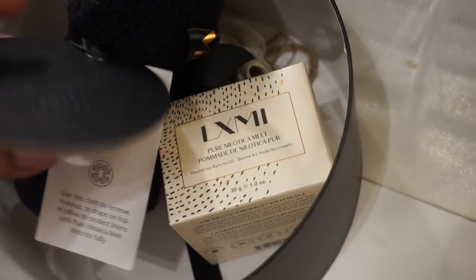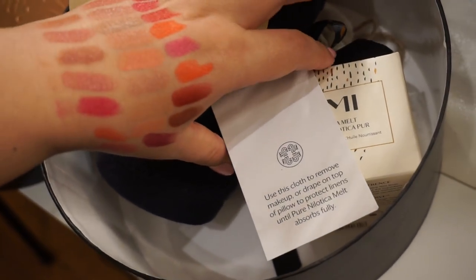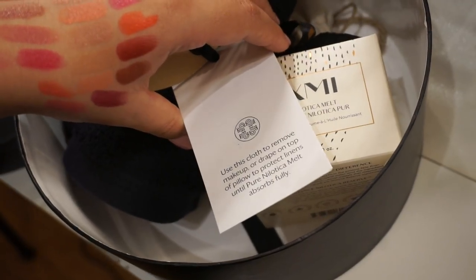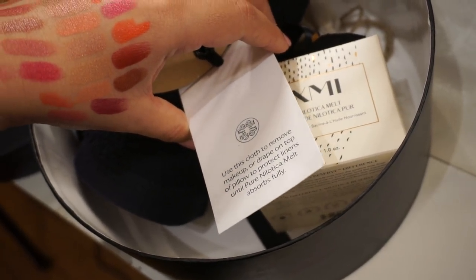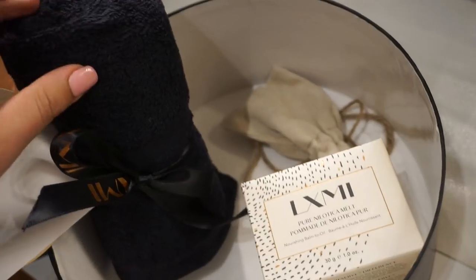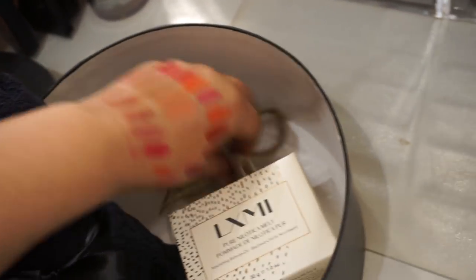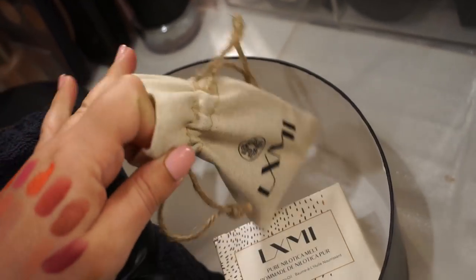They sent over like a washcloth. "Use this cloth to remove makeup or drape on top of pillow to protect linens. Oh, until Pure Nilotica Melt absorbs fully." So I actually have a hard time finding like cloths, which is weird, but this one feels really good, and I like that it's black, like it's dark, so that when you put your makeup on it.